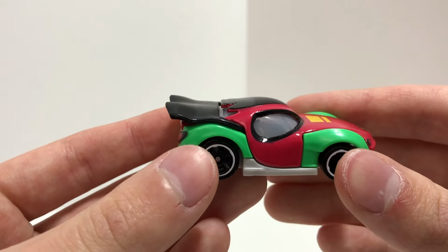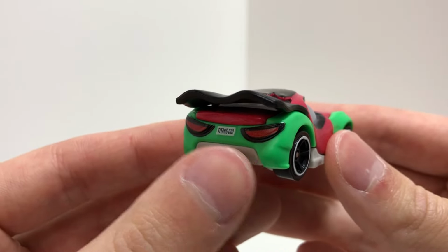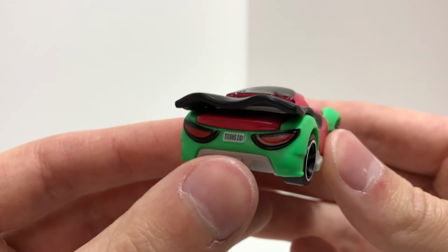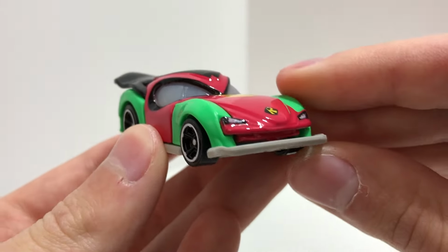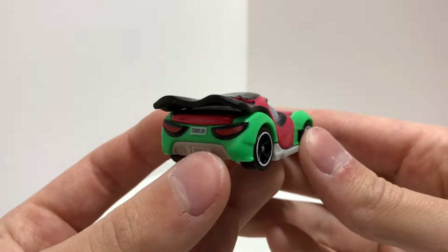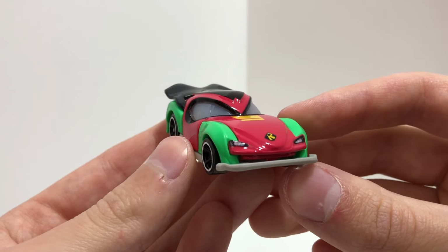And a few of my other favorite touches are the black cape spoiler on the back, the black spiked up hair on the roof, and even the windows, which are shaped like Robin's mask. And speaking of mask, even the rear taillights are shaped like eyes. Then we have the Titans Go license plate in the middle, and even the front spoiler is fully adjustable. So talk about a well-detailed character car, this thing is fully decked out, and that's why I'm such a big fan of Robin's sports car.